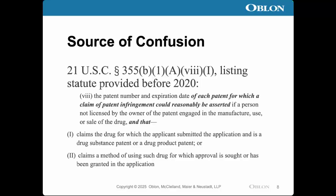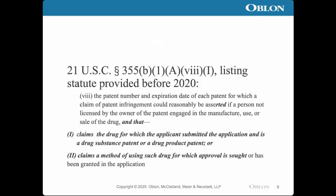It said, and that claims the drug for which the applicant submitted the application and is a drug substance patent or a drug product patent. Now, drug substance and drug product are terms of art at the FDA. And the drug substance is the active pharmaceutical ingredient, while the drug product is the formulated ingredient. And this is a statute again. Now, 2020 is important because the statute changed, as you can guess.